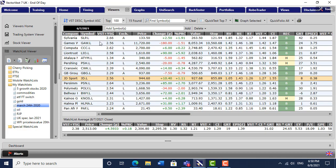So I've got Sylvania, I've got JD Sports, I've got Games Workshop, CCC. I think I'll add LIO. Italia Mining is fairly steady, but the copper price is still pulling back. I'm reasonably happy that it's pulling back in a corrective pattern. Nevertheless, it's making falling lows. Cranswick is still hanging on to that £40 level.